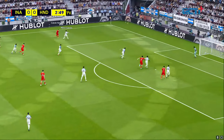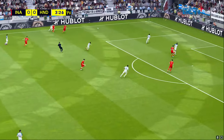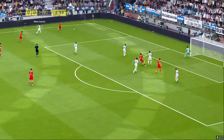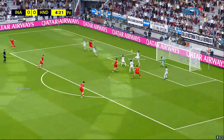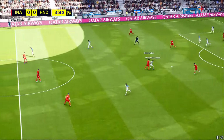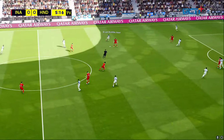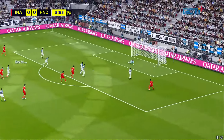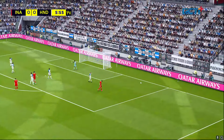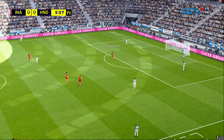Looking for options for movement. And he'll shoot here. It's off target and by quite a way. Another example of how comfortable this team is on the break.